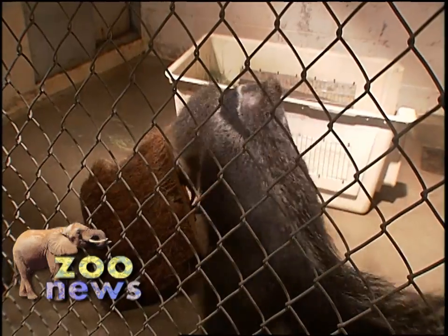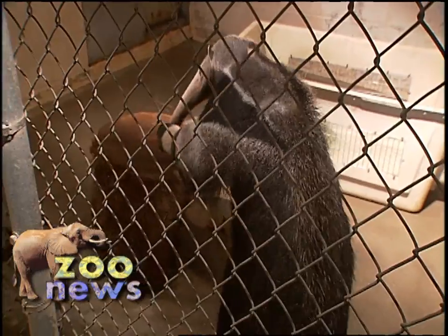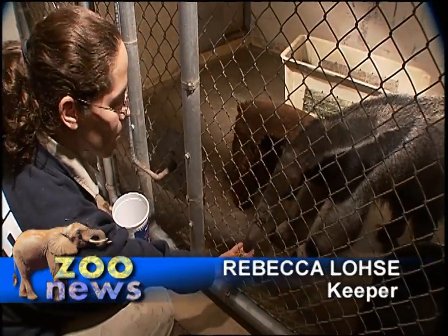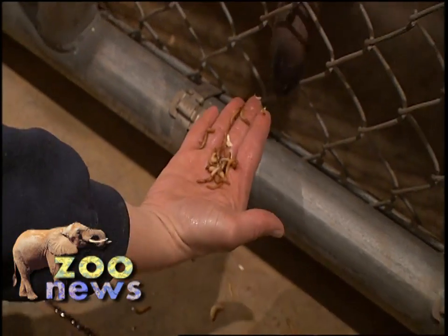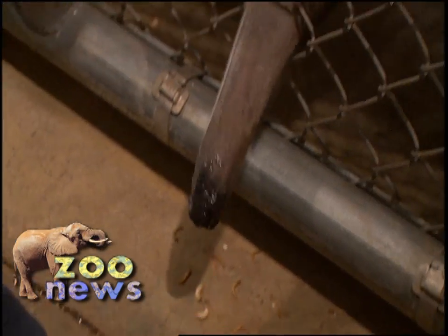Some of the things that he really enjoys to do are digging on logs, and he also really likes to dig in the dirt. He's been making some very big holes. As you can see here, giant anteaters are the mammals with the longest tongues in proportion to their body size.